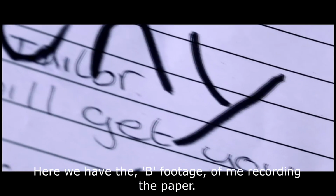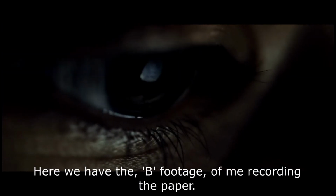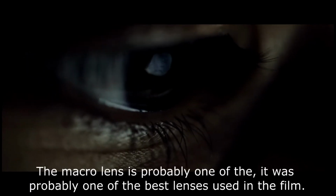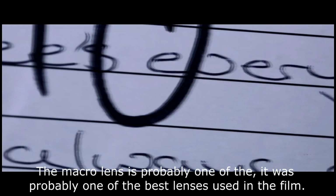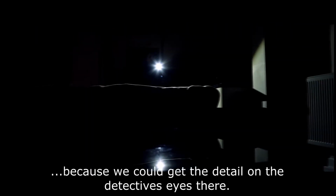Here we have the B footage of me recording the paper. The macro lens is probably one of the best lenses used in the film, because we could get the detail on the detective's eyes there.